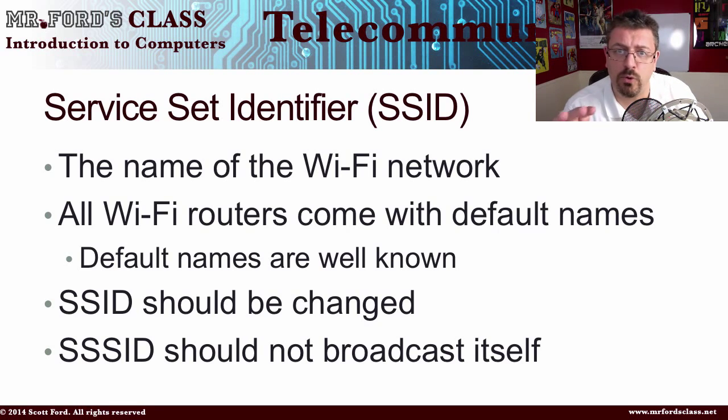So you want to change the name of your Wi-Fi network. From a consumer point of view, if a bad guy sees the default name of a network, they are going to come after you because they also assume you haven't changed your default admin or your default password. So change your SSID. Also, there's an option to turn off broadcast. Wi-Fi is funny because they really try to make it user-friendly, but in doing so, they also make it bad guy-friendly.